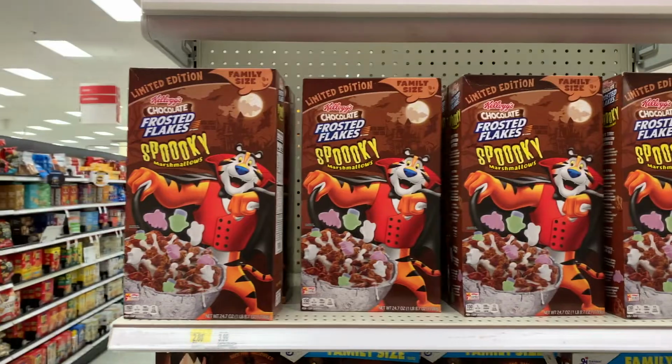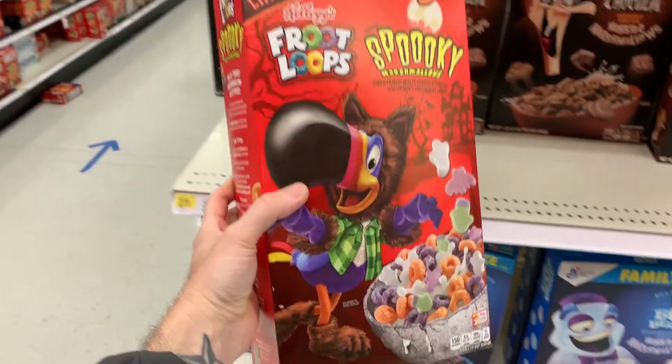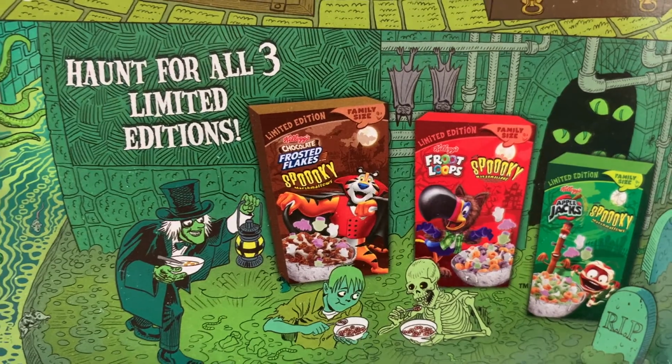But Kellogg's also kicked out a Frosted Flakes with Tony the Tiger on it. And there was also a Spooky Fruit Loops. And I didn't see the Apple Jacks at the store. They were sold out, so people must have liked that. But I figured I'd give a shot at Boo-berry. I never had it before.